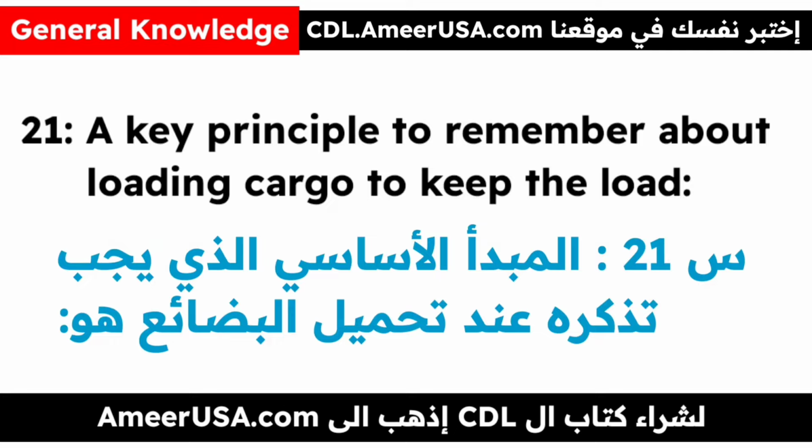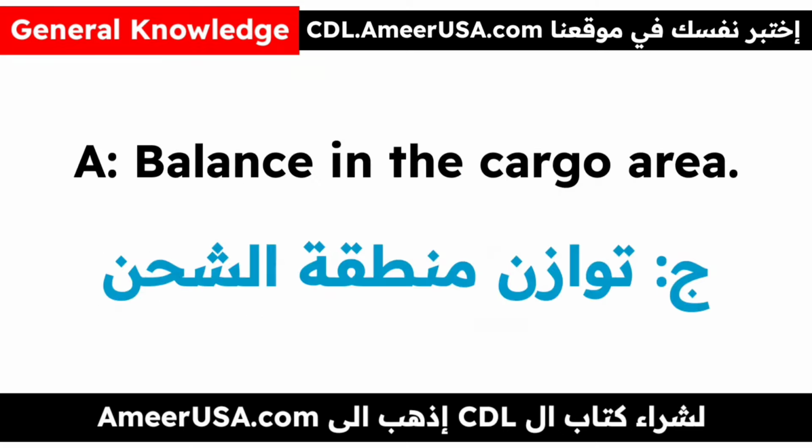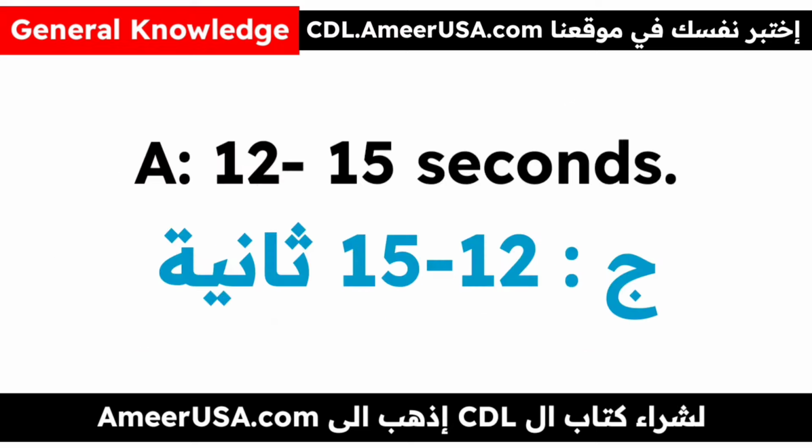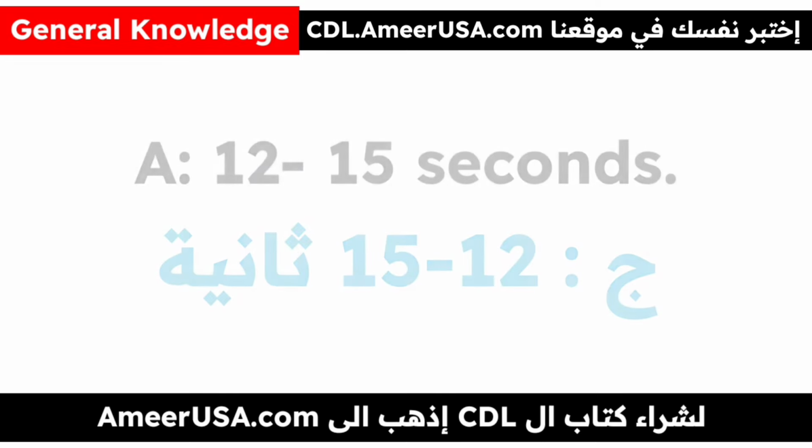Question number 21. A key principle to remember about loading cargo is to keep the load... Answer. Balanced in the cargo area. Question number 22. How far should a driver look ahead of the vehicle while driving? Answer. 12 to 15 seconds.